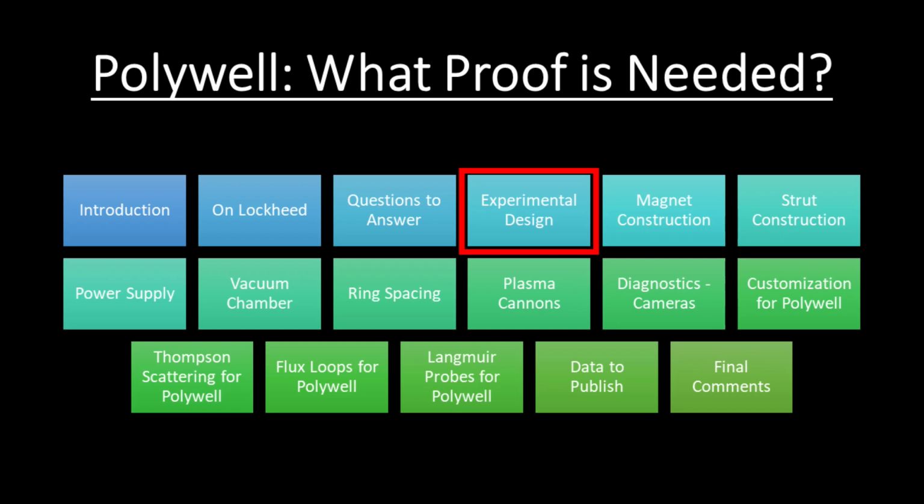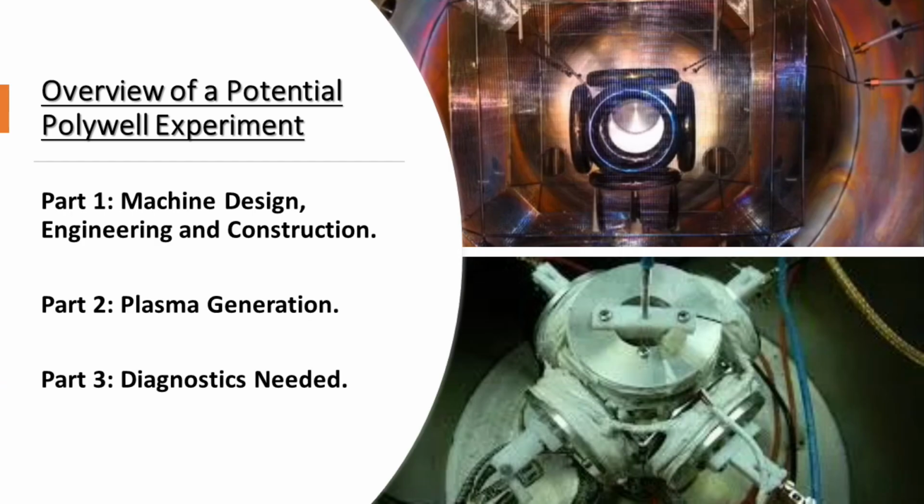So how do we answer these questions with data, experimental data from a real live machine, not a model, not a hypothesis, not a theory, real data? That's what we need to get at. So let's talk about the experiment that should happen.